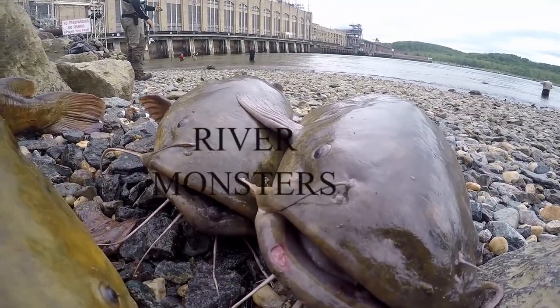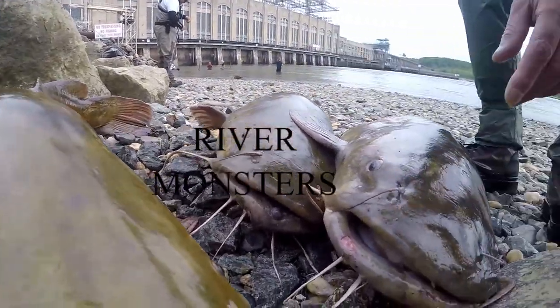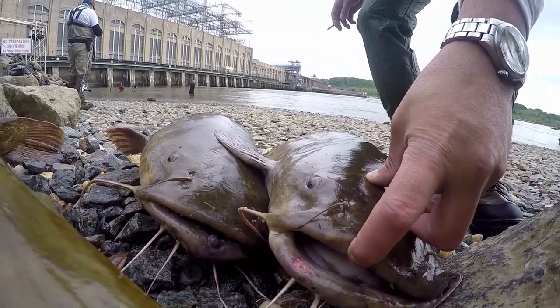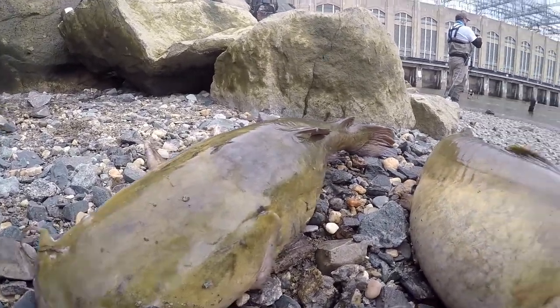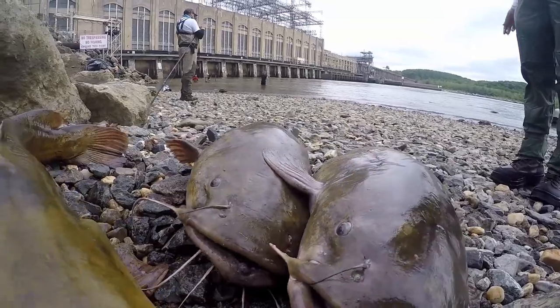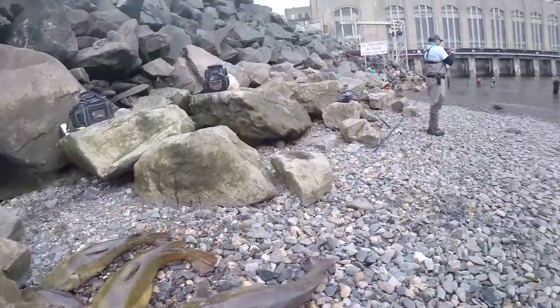River monster right here. Yeah. Right. That beard open his mouth. Let's try that. But sometimes you get a strong bite. Yeah, that's fine. Just do it like that. Be careful. Look at that, guys. Like 100 pounds of catfish right here. Yeah. Nice.